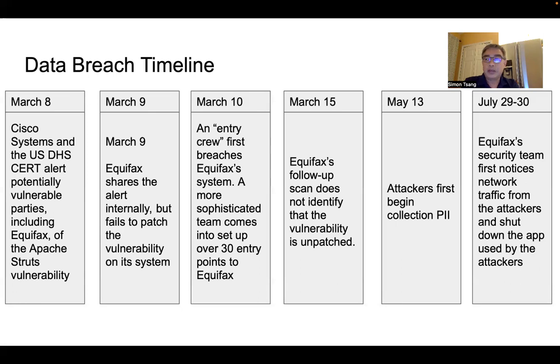Then on July 29th and 30th, the security team at Equifax finally identified some network traffic coming from China, and somehow they knew they do not do any business with China. That's why they realized there was a hack, and then everything just went downhill from there.